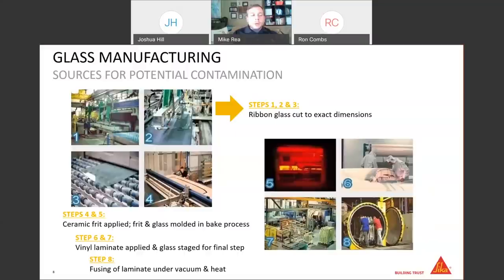So moving on to steps 6 and 7 there. Now you've got a piece of fritted glass. Well, now, as we all know, that's going to get laminated to a second piece of glass with a typically PVB laminate layer in between. So here we encounter another area that will allow for some variability when it comes to achieving good adhesion, because most typically the piece of glass that's fritted is the one that is put on the outside, so that more often than not we're bonding to that ceramic frit.